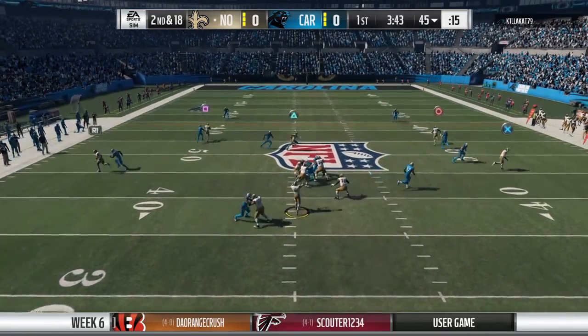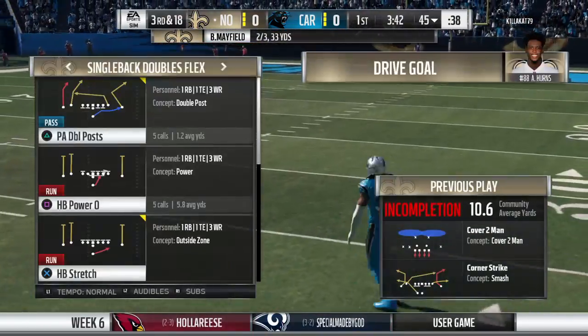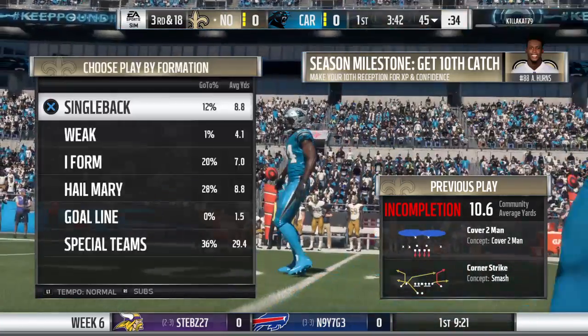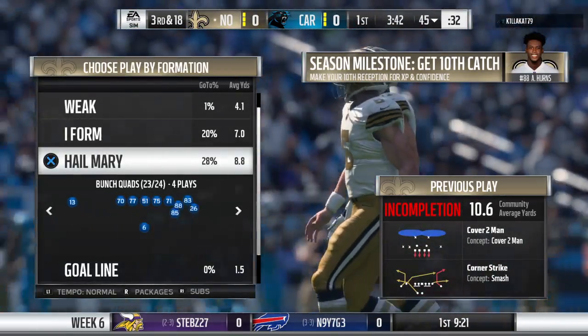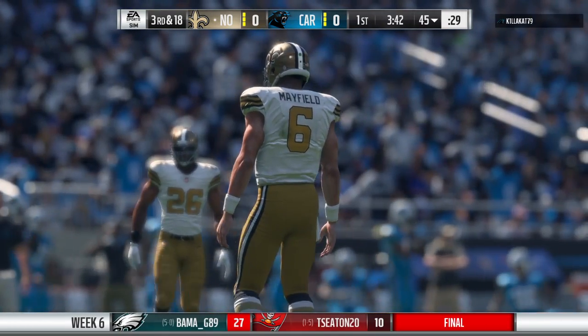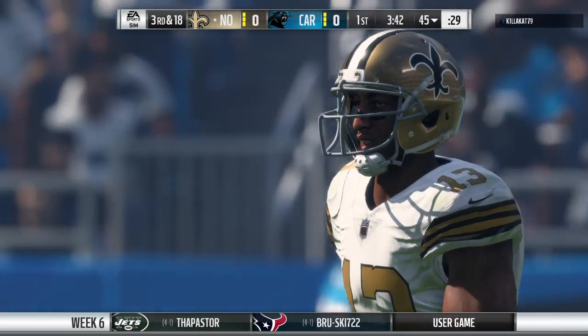Now they'll throw here out of the gun. And this one's incomplete. The target that time, Michael Thomas. And it'll bring up third down. Let's face it, you can run the route tree as many times as you want, get in sync, practice it, do all those things. But once you get to game speed, it doesn't always time up quite that well. That one goes incomplete.